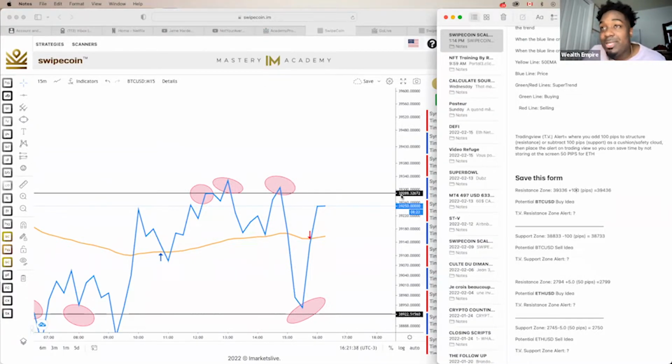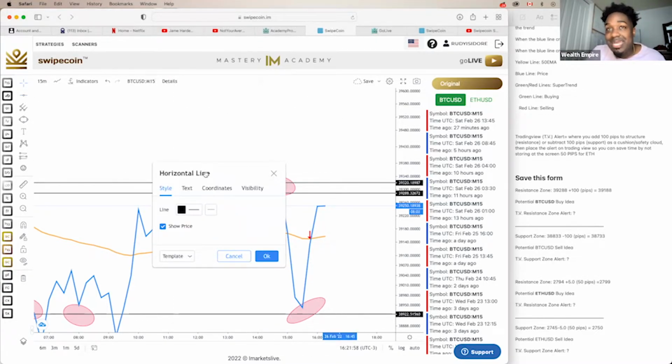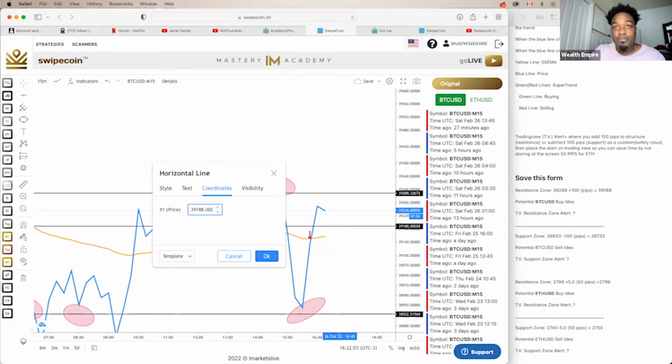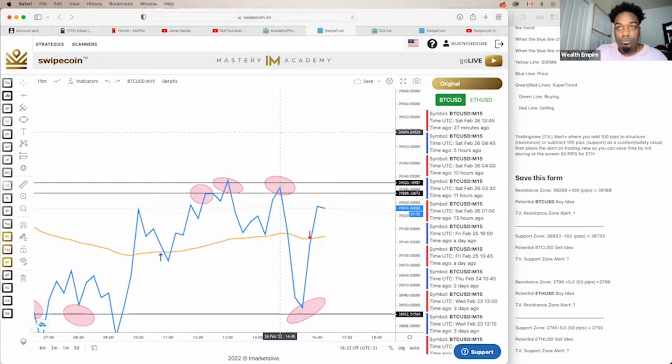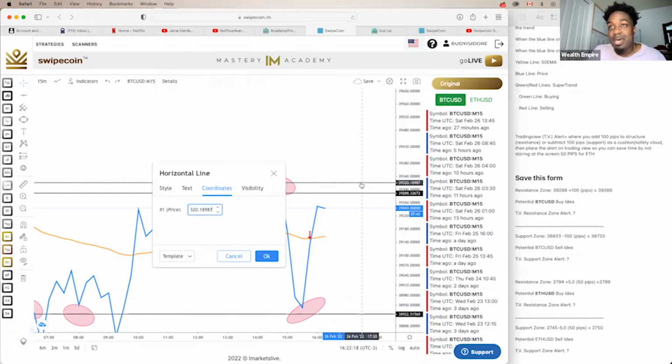Now our line is at 39,288. So what I'm going to do, I'm going to change it here. 39,288 minus 100 pips makes what? 39,188. So I'm going to take my second horizontal line and set that up to 39,188. Oops, my bad. Plus, it's 39,388. Sorry. So I'm going to set it up.